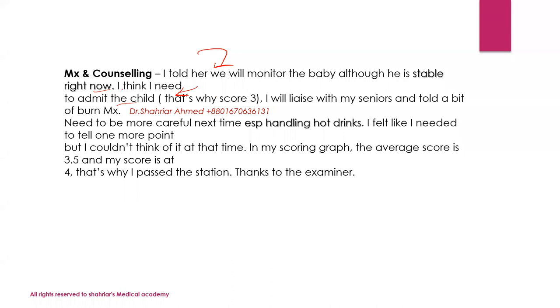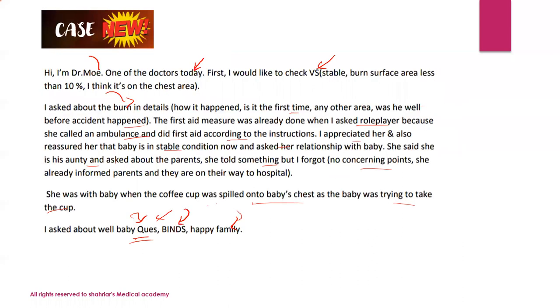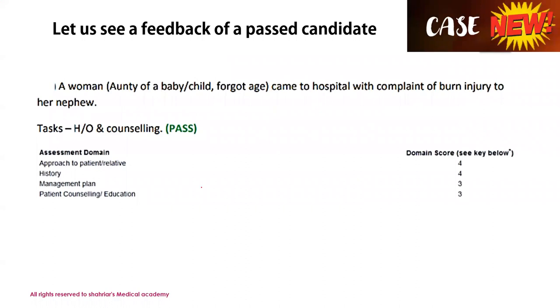All right. So here you see this one. And I will liaise with my seniors and tell a bit about the management part. All right. So what does it mean? It means, if you see this part, he thought about it, maybe he made some mistake. But if you see the score, his global scoring was good. And sometimes they also see what the other candidates are doing. So comparatively, he passed this case.